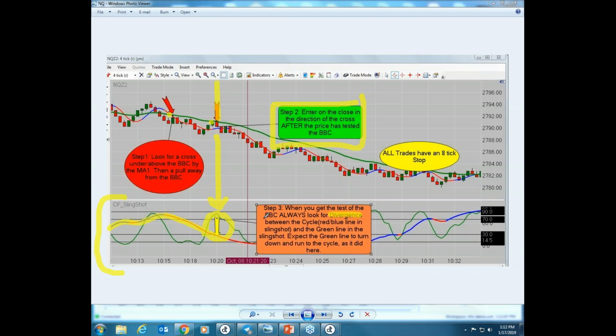So I'm going to break this down. Basically what this is saying, this cycle, that buzzword here, it's red. This is saying we are in a downtrend. The momentum is bearish on the 4-tick range chart. That's what this is saying. This market action here, the normal market action where it goes up to the BBC and then closes in the direction of the trend, coincides with this action in the green line.